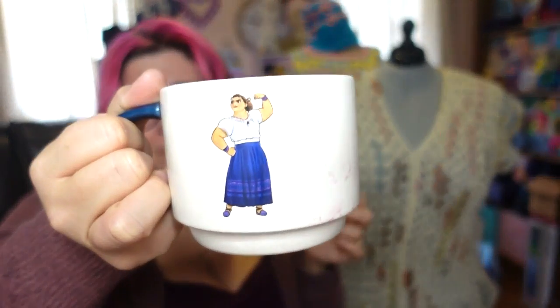And I'm so excited about Premiere Week. This tea is good. I love my Louisa cup. This came in a set from TJ Maxx. It's in a tower. It has all the characters. So it has Mirabelle, Louisa, Isabella, and Bruno. And they all come in the tower, but Louisa is my favorite. Louisa is my spirit animal.